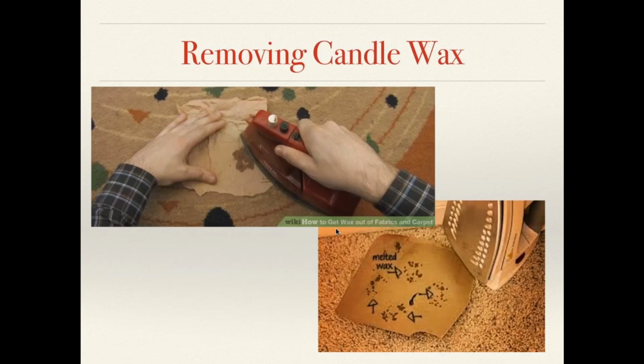Some of us still have candles in the property, or some of us have guests who bring candles into the property and they shouldn't, and the candle wax gets spilled. And there's a couple of ways to remove that.